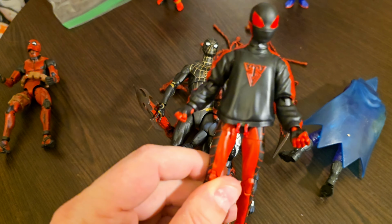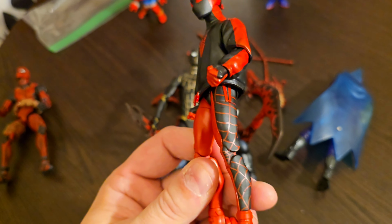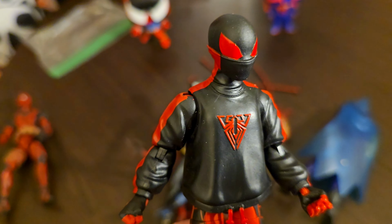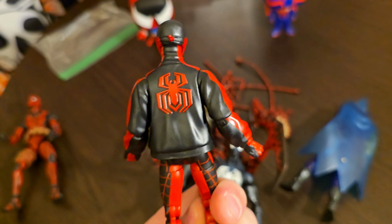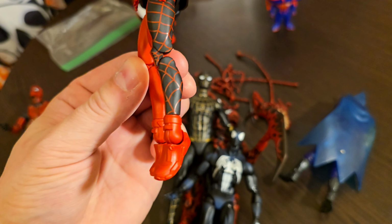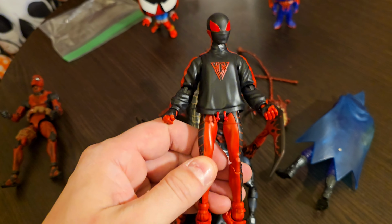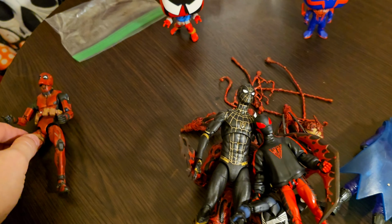And then we have a Miles Morales. This is an alternative costume. This is pretty sweet though. It's got like a drawstring hoodie on. This is a cool little style. I don't recall ever seeing him wear this, but very cool looking. Another one that'd be sweet to pose on a figure stand.